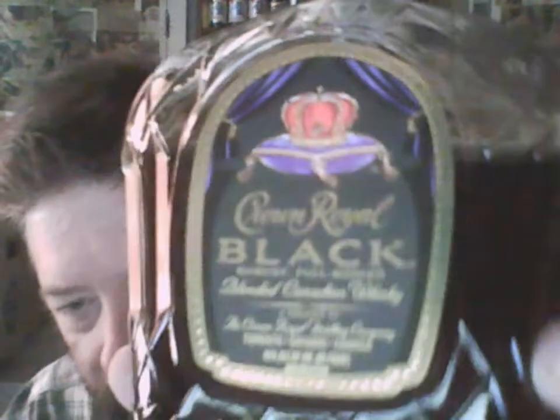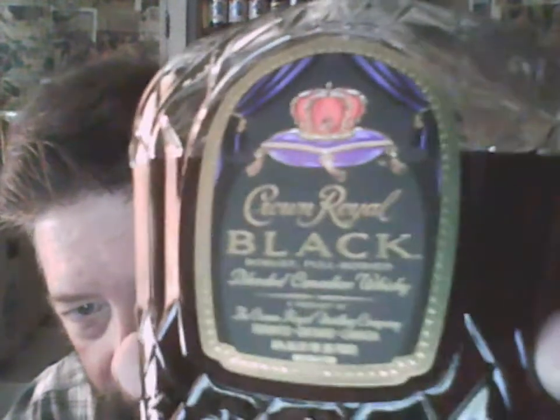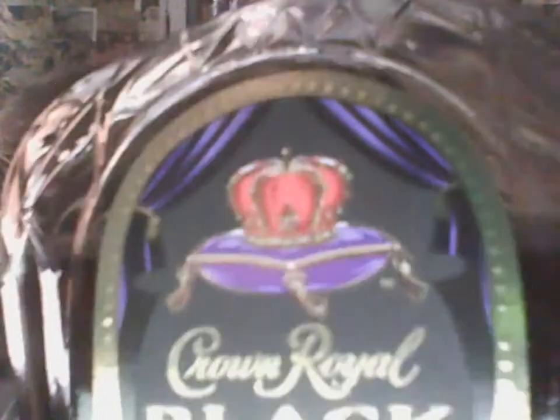Crown Royal Black, robust, full-body blended Canadian whiskey, introduced by Diageo in 2010. Distilled in Gimli, Manitoba. I made a mistake when I did my solo review. I'm going to rue the day I did that. I'll probably have Canadians reminding me every week. It's not Gimli, Ontario. It's Gimli, Manitoba.